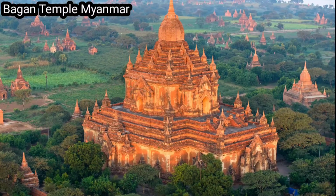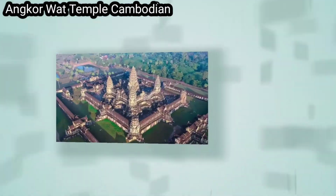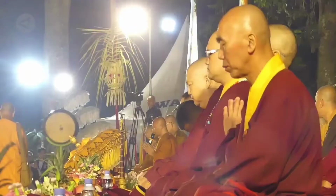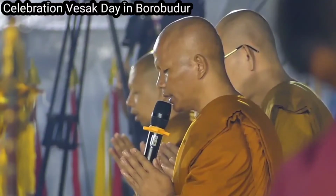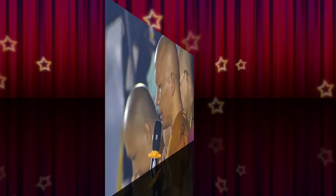Borobudur is the largest Buddhist temple in the world, and ranks with Bagan in Myanmar and Angkor Wat in Cambodia as one of the great archaeological sites of Southeast Asia. Borobudur remains popular for pilgrimage, with Buddhists in Indonesia celebrating Vesak Day at the monument. Borobudur is Indonesia's single most visited tourist attraction.